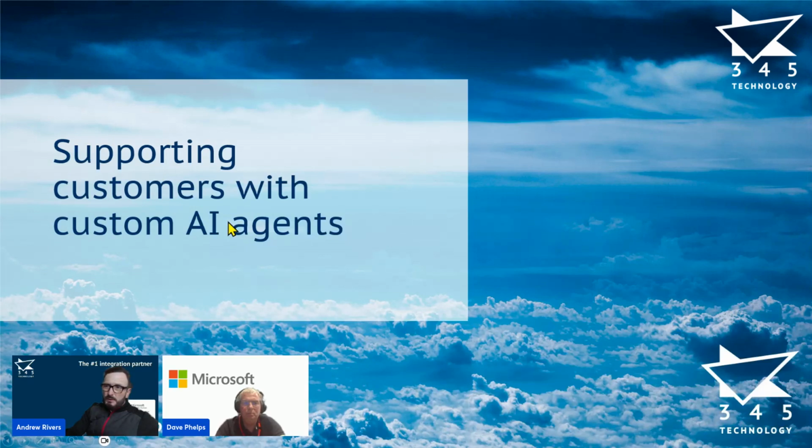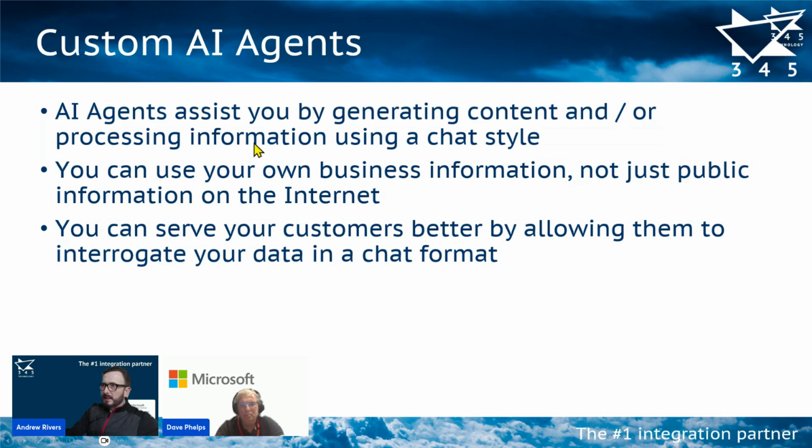The last one I've got is really just the fact that you can support your customers by making your own AI agents. When you come to support customers, a key thing is that you might have a lot of product brochures, product data, reference data, all sorts of information. If you've got customer service agents, you want to make them as productive as possible, but you can also make this self-serve to your customers. Just like copilots can be used to create code, you can make a chat experience that either your customer service agents or your customers can use, based on your own information. It allows your customers to interrogate that in their own way.